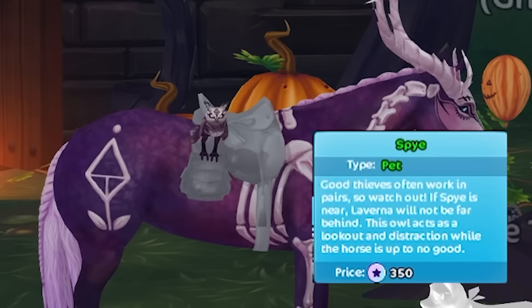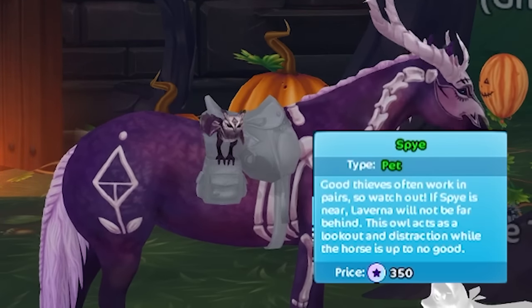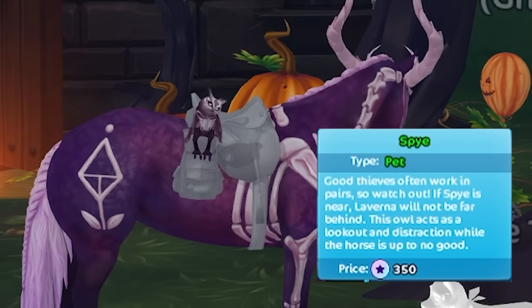This is Spy. It says, good thieves often work in pairs, so watch out. If Spy is near, Laverna will not be far behind. The owl acts as a lookout and distraction while the horse is up to no good.